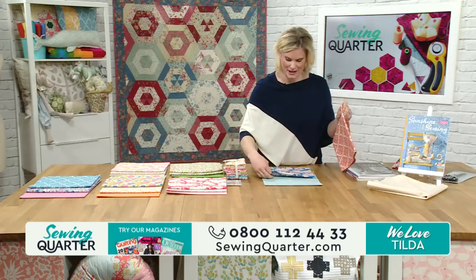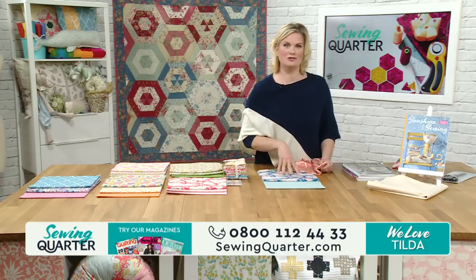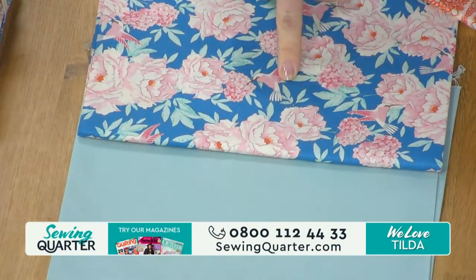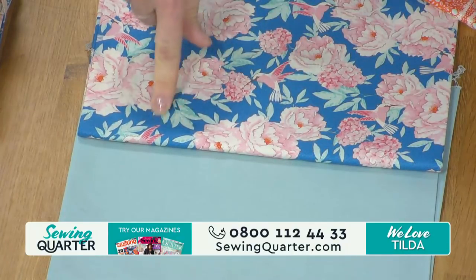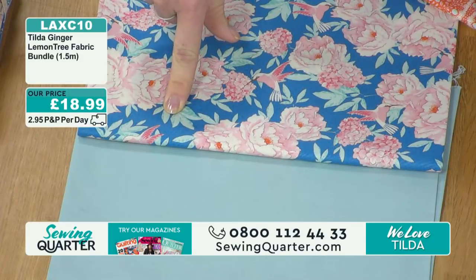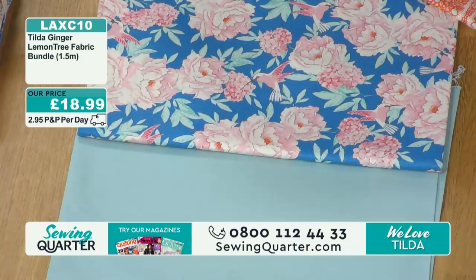Now, in here, what we've done, just those two together is just beautiful. So this is the hummingbird. And then we've picked out that. Now, is that going to be vintage blue? Let me see. Yeah, vintage blue. So we've picked out the vintage blue, which then works beautifully. And that does give you that lovely shabby chic feel.